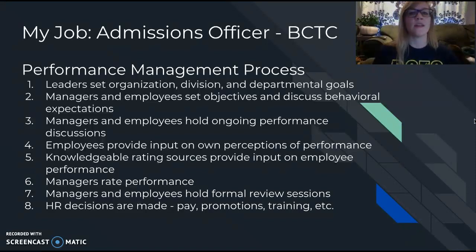So the main goal of BCTC and probably any college is to attract and retain students and keep enrollment up. So for admissions, really the goal is to make it an easy and quick process for students to get enrolled. So this drops down to me where it's my responsibility and I have the goal to process applications quick and make sure that I'm communicating with students the right amount. So that kind of relates to the upper goal.